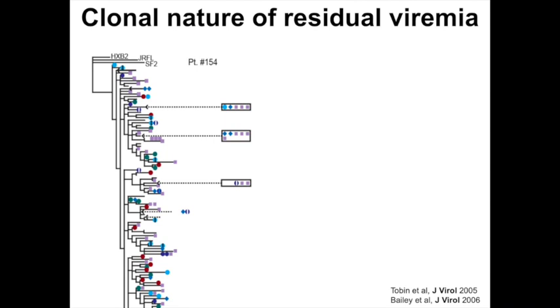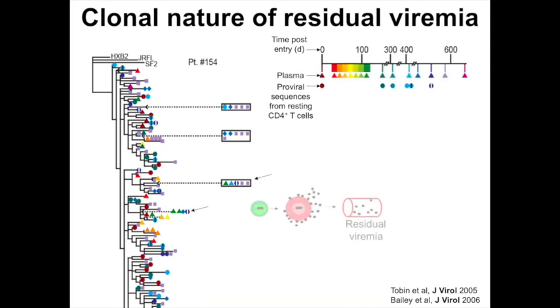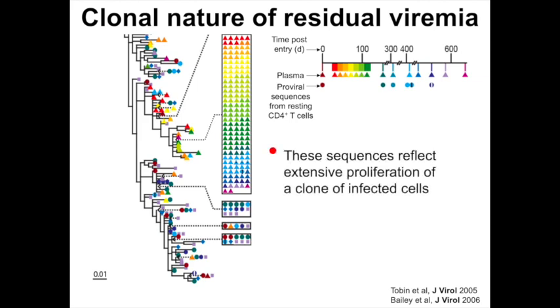So these are sequences from resting CD4 cells from a single patient on treatment over time. And here are sequences from the residual viremia in the same patient. In some cases, they match, which is consistent with the idea that the residual viremia is coming from activation of latently infected cells. But in this patient, and about half the patients we studied, the real surprise was that the residual viremia was dominated by clonal sequences. That is, identical sequences that appeared without a single nucleotide change in multiple independent limiting dilution amplifications over a 2-year period. And we thought the only way to explain this is that there must have been proliferation of infected cells, which would copy the viral genome without error into the progeny cells.